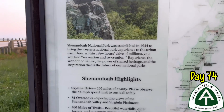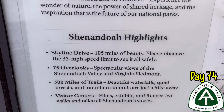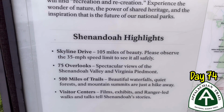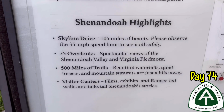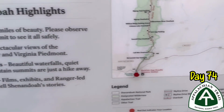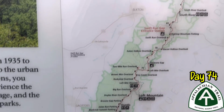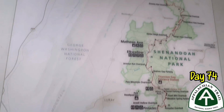So some of the highlights in Shenandoah are that it's 105 miles long following the Skyline Drive. There are 75 overlooks, 500 trails, and lots of visitor centers. So we're starting way down here, and we're hiking all through this. It's a long, skinny national park.